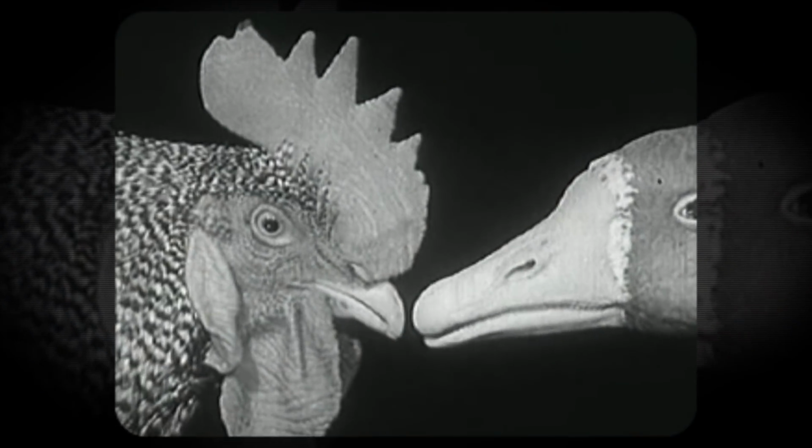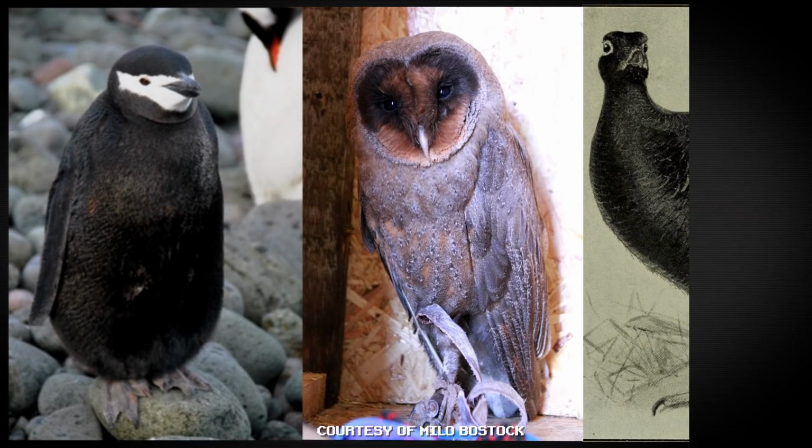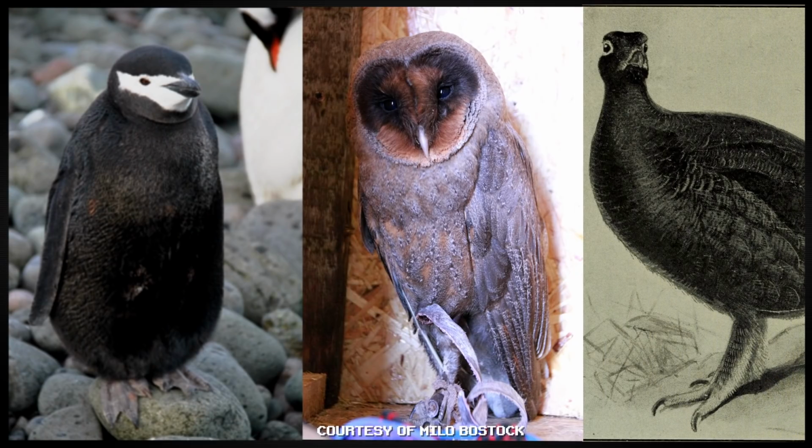In birds, melanism is rare, but melanistic penguins, owls, and quails, among others, have been reported. My two favorite melanistic birds by far are the black silky rooster and the Ayam Cemani. Both of these domestic fowl are not only black on the outside, but also black on the inside.